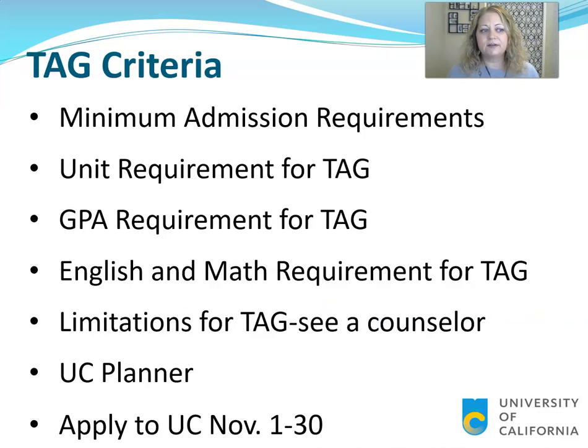So the TAG criteria: you need to meet minimum admissions requirements. You need to meet the unit requirement for the TAG, the 30 units. The GPA requirement for the TAG. So remember I said the TAG is for highly qualified California community college students. And really what that means is you need to have a higher GPA. So where Davis will admit students at a 2.8 for their non-selective majors, let's say an English major, to TAG to UC Davis in English, you need to have an overall GPA of a 3.2. And so that's the GPA requirement.